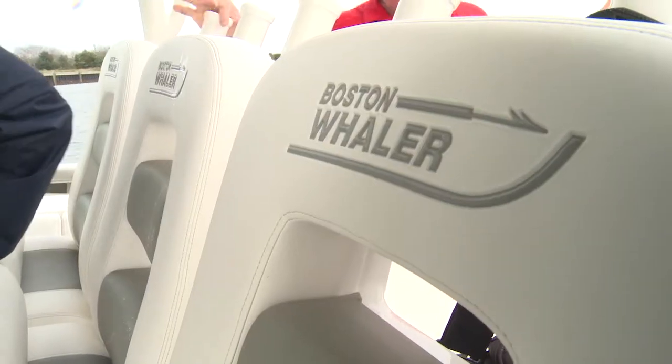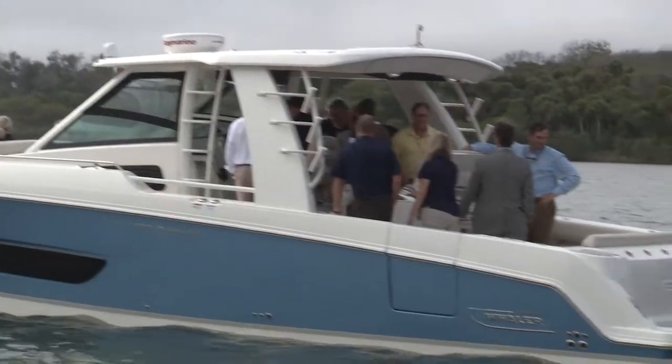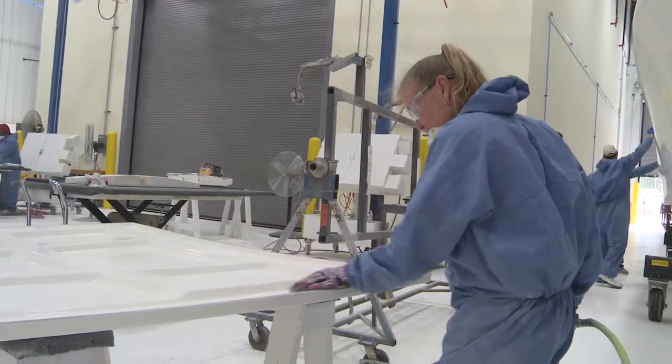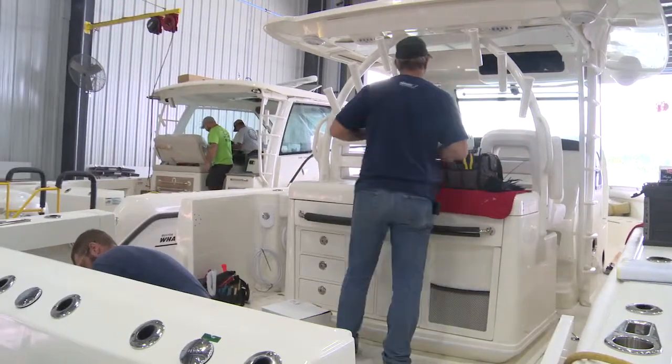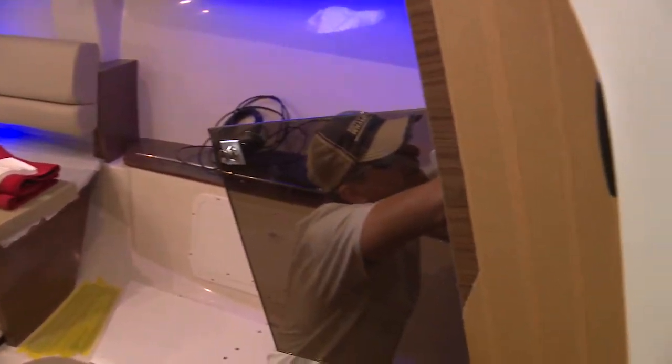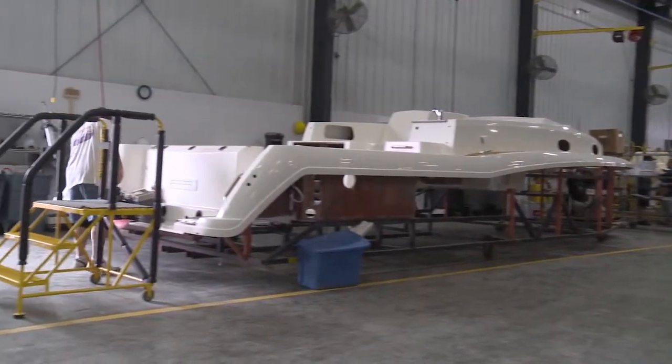Regardless of the Boston Whaler we're designing, whether it's a 13 Super Sport or a 42 Outrage, there's some core values that we have to maintain. And at the front of that list is unsinkability. Whaler is extremely important to Brunswick because of its iconic status in the entire industry. It's known the world over because of the team that we have at Whaler, the product that we have here, and just an extremely positive can-do attitude by all of our associates.